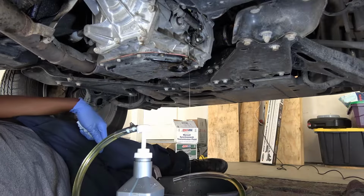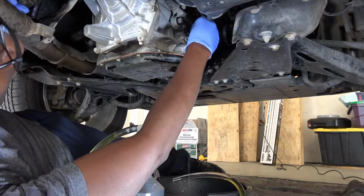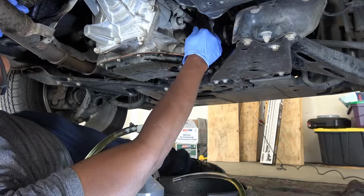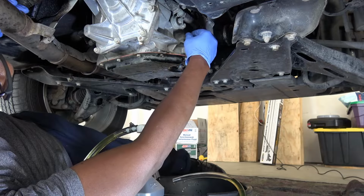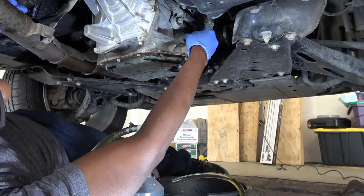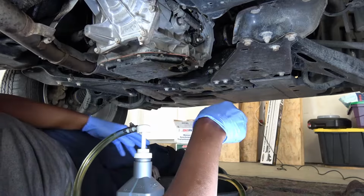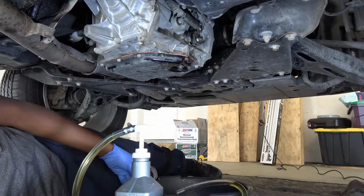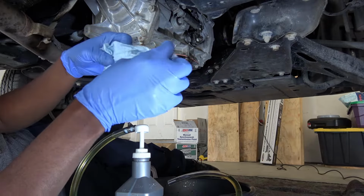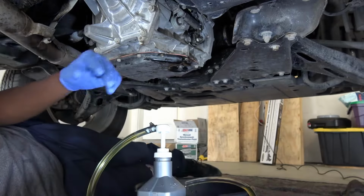Okay, what is the plug here? I want to try to close it now. Just hand tighten it. Yeah, just hand tight. That's about it, right? Okay, we're going to go up. We're going to go inside the car, turn it on, play with the gear a little bit and come back to it.